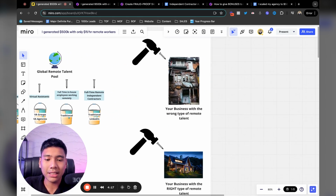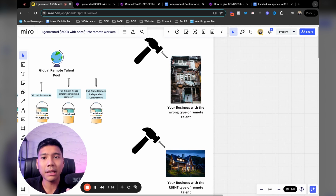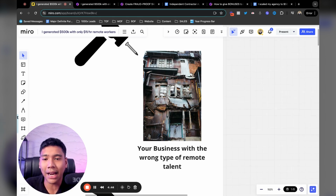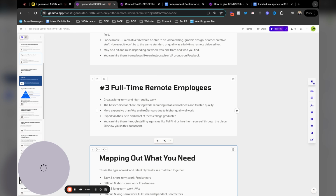But I want to illustrate these two images right here. The reason why I use nails is I view remote talent as the bedrock of what holds everything you do together: all your clients, all your processes, your product, your service, whatever. With good nails, you would have a strong house. With the wrong type of remote talent, however, you'll get a rundown house like this. Nails all over the place, everything's not intact. It's a very, very bad house. But with good nails and good structure, the flooring, the decorations, everything is your service. You need to be really good at delivering your service or your product, but the nails that hold them together are your remote talent. And with the right type of remote talent, you can get a beautiful house like this. So how do you exactly hire from LinkedIn?